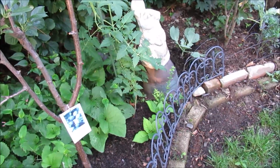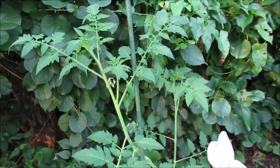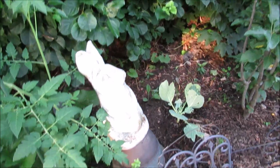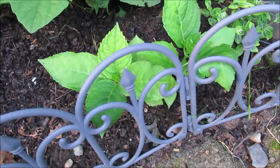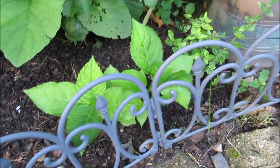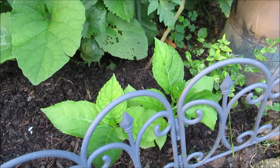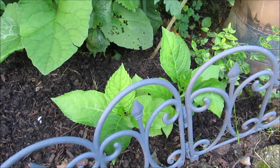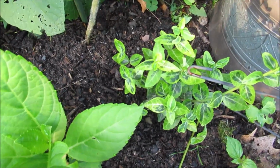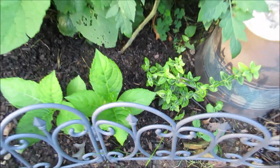Now these tomatoes here have decided to actually begin to flower and to form. And look at my bunny. I really like these two hydrangea plants. I don't know why they're that color, but that is a beautiful chartreuse color. And it looks so good with this euonymus, this type of euonymus. I like this right here.